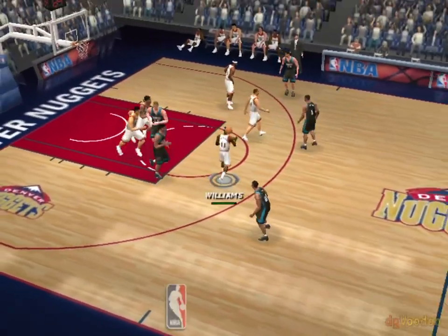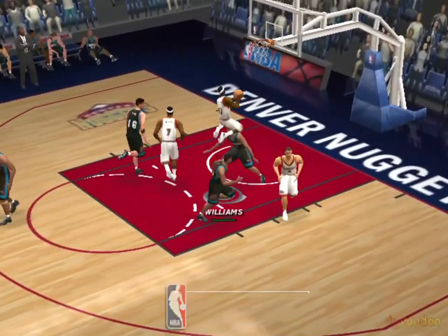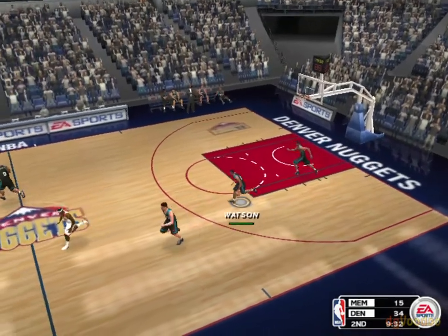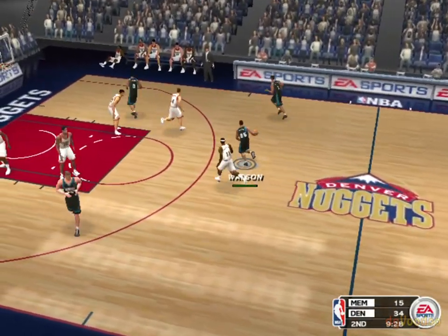Watson sets it up on the left side, rips the ball. Denver wants to push it. Williams with a finger roll. Right now, he's calling his own number. Yeah, but who's going to complain? Not me. This is my kind of game.